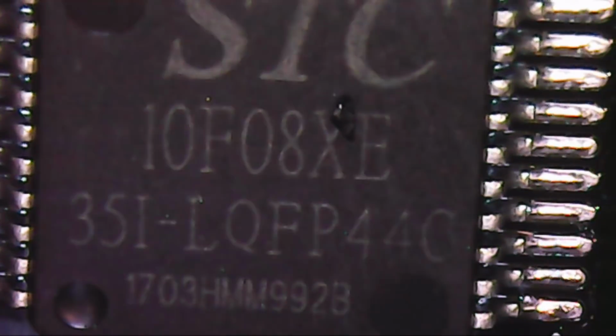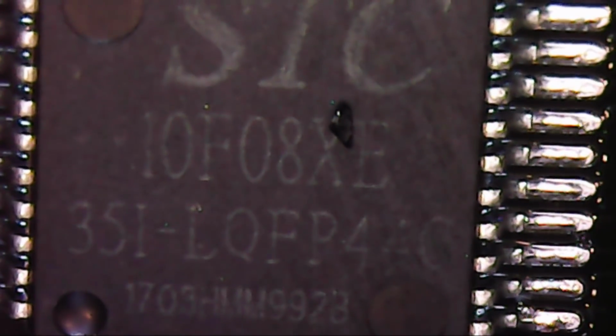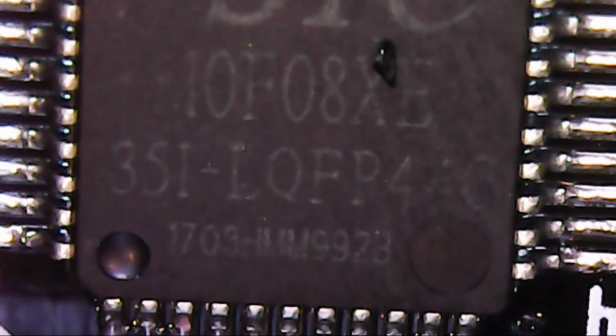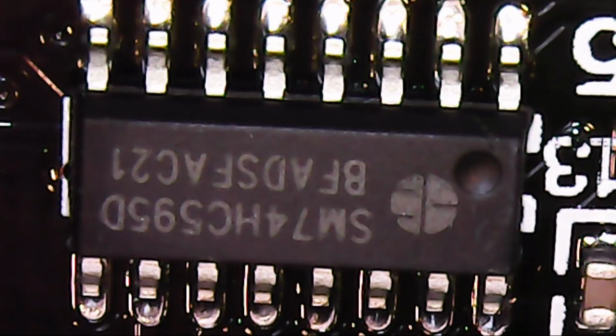It's made by a company called STC. It's a 10F08XE. That's the main processor, it looks like. When we look at some of the other chips on here, these are going to be the driver chips, I'm sure.